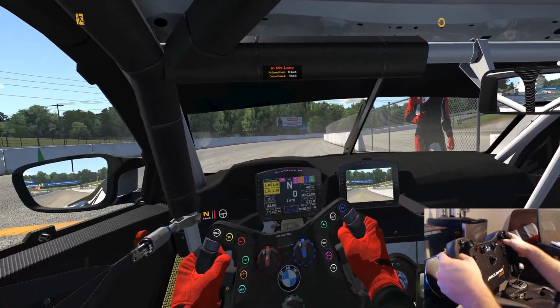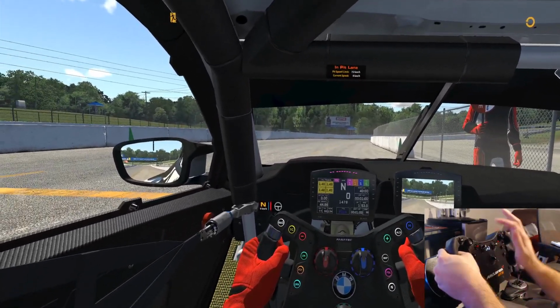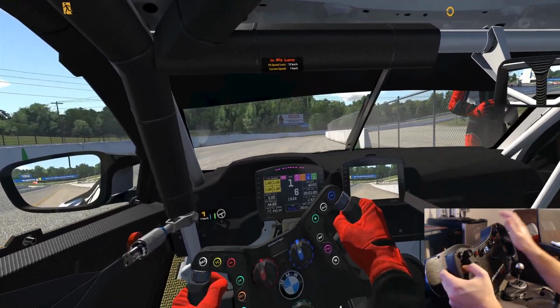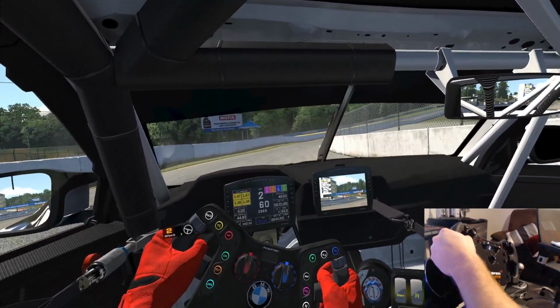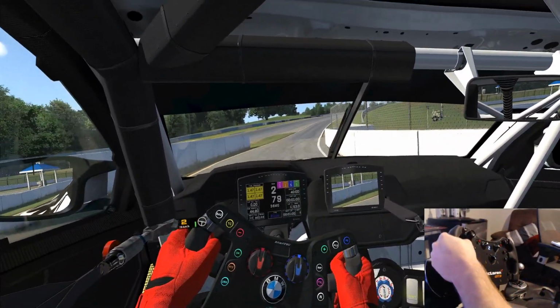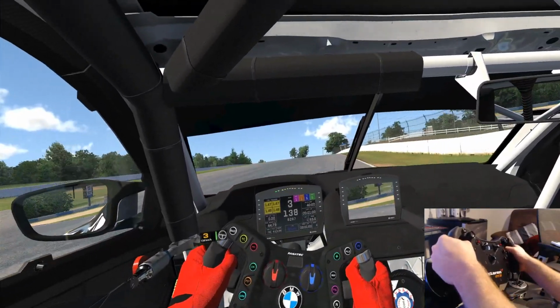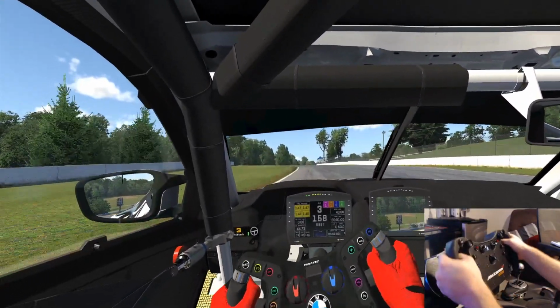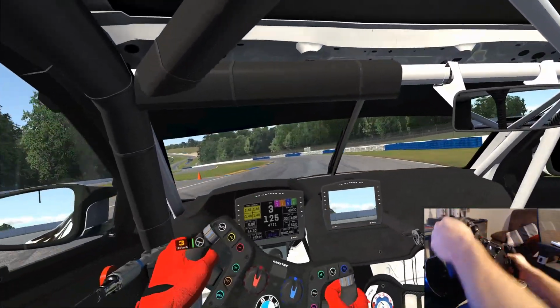But yeah, let's get going, and I'll explain how it drives. This is also why I wanted to put on the wheel camera, so that we can see how much input is required to manage the car. So let's just come out of the pits here. I'm starting to learn the braking points of this one. I've watched a few races online too. So we're just going to do a little bit of an outlap here.